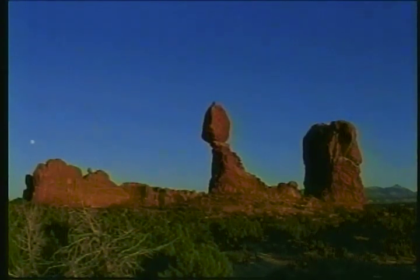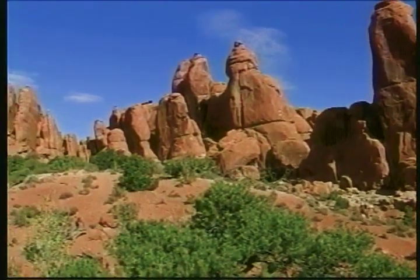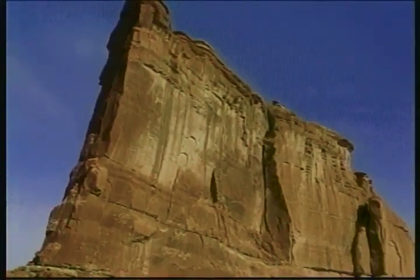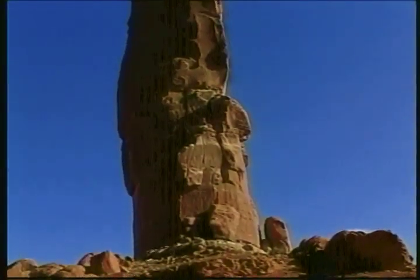In addition to the arches, the park contains balanced rocks whimsically defying gravity, the jumble of rock in the Fiery Furnace and Devil's Garden areas, and giant freestanding rock fins of Entrada sandstone. The massive Tower of Babel takes on a whole new dimension when viewed from its narrow west face.